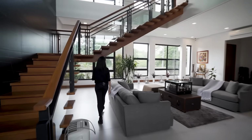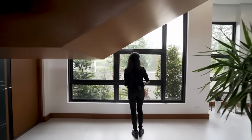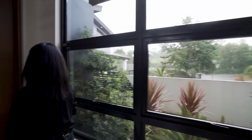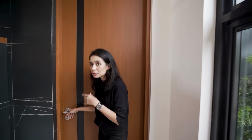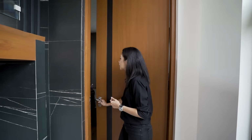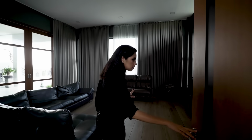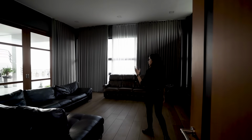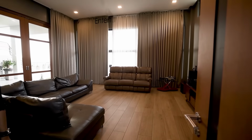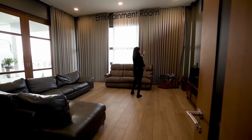Okay, so before we head up, we can also enjoy the rain from here because there are windows everywhere. In here, which you might have missed actually, you can only see this from the main entrance. We have a door, and this one leads to the entertainment room. Uy, iba yung acoustics dito. There are no acoustic panels. Let me turn on the light. There are no acoustic panels, but the audio is good in here.